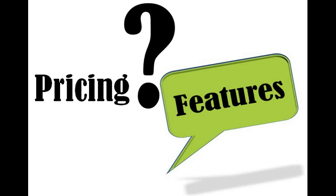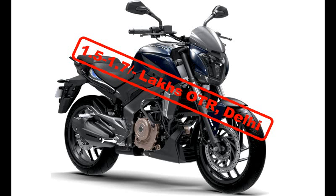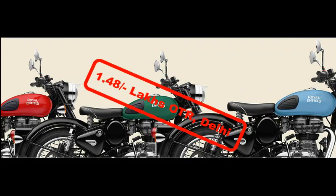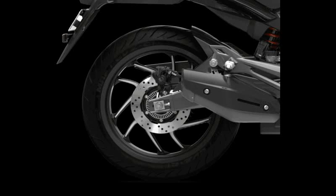Pricing and features. The Dominar 400 non-ABS retails for 1.53 lakh rupees on-road Delhi, which is just 5,000 rupees more than the Royal Enfield Classic 350 Redditch Edition costing 1.48 lakh rupees. The Classic 350 may be slightly cheaper, but the Dominar has some noteworthy extra equipment over the Classic like the rear disc brake, slipper clutch and LED headlamp.